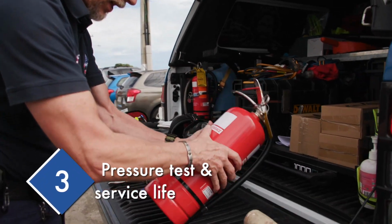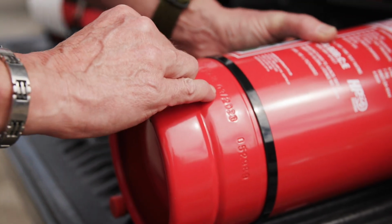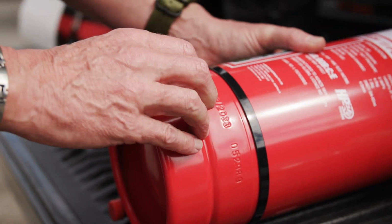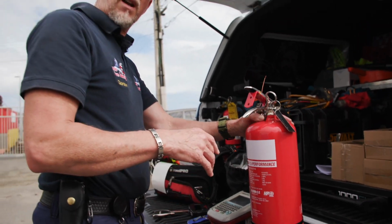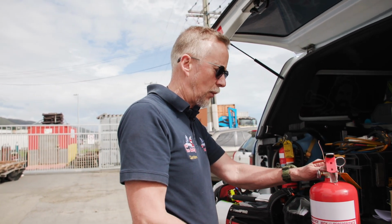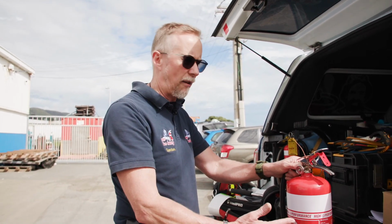They also have a pressure test stamped into the cylinder. So we see here this one was manufactured in March of this month, so it's a brand new fire extinguisher. Fire extinguishers have a 5-year service life, and once they reach the 5-year point they have to be re-pressure tested and refilled, or they have to be replaced. Quite often over here we find that replacement is more economic, especially as the fire extinguishers have had a fair bit of wear and tear, and older extinguishers, their signage might have been damaged or might not be compliant to the current standards.